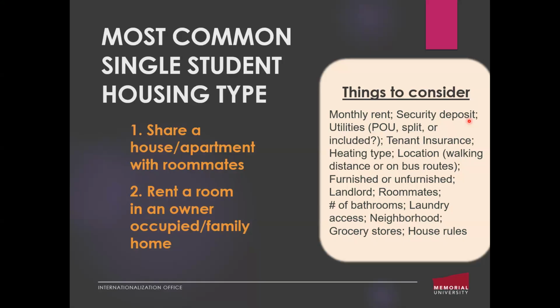So what you need to pay when you first move into this long-term housing is the first month's rent and then the security deposit. That's what you need to pay at first. So let's say, to make it easier, the monthly rent is $1,000, then the security deposit would be $750. So you need to have $1,750 in your hand to move in to your long-term accommodation.